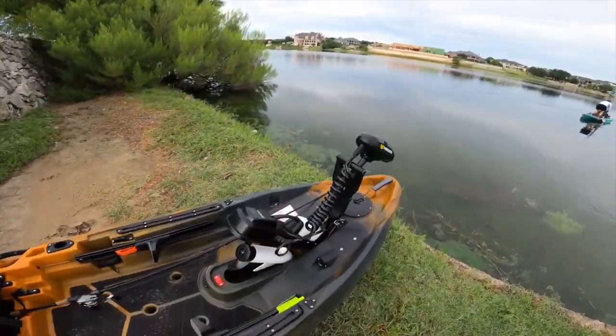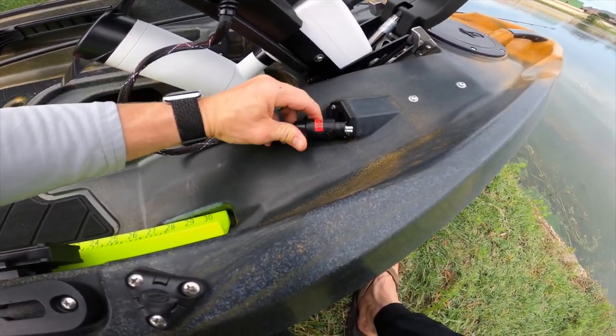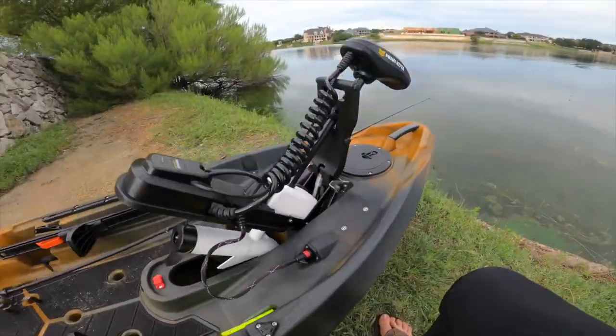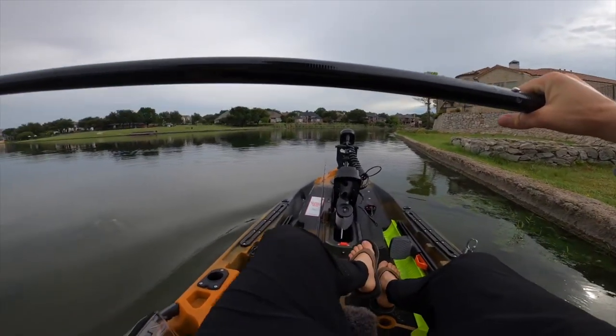Now, I need to plug this in, and there's also something that says top, so 100% can't screw this up. It's much easier with two hands, I imagine. There we go. All right, so far as I know, it's plugged in. We're about to find out though. Could have easily overlooked something. I think so. All right, we're out here.